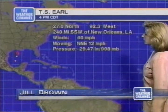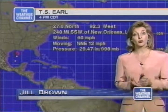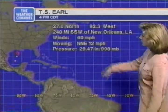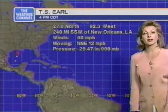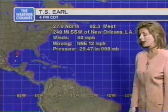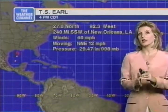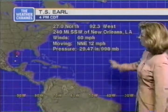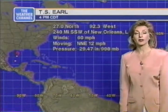mainland. Tropical Storm Earl could become Hurricane Earl within the next 24 hours. So this is definitely an important one to watch. The latest stats as of the 4 o'clock Central Time update, centered at 27 north, 92.3 west. That's just 240 miles south-southwest of New Orleans and Louisiana. Winds are 60 miles per hour, and it's moving now north-northeast at 12 miles per hour. That's a slight shift from due north at, I believe, 6 miles per hour at the previous update. Pressure is 998 millibars. Reconnaissance has been in to investigate throughout the day today.